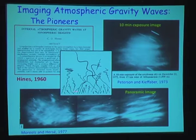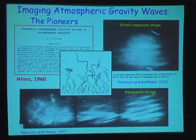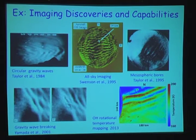So immediately they started to see that the sky was full of these waves, and this was a capability of being able to study them at any latitude and any time of year, unlike with noctilucent clouds when you're limited to the summertime at high latitudes. That, of course, led to lots of nice discoveries, and I just put a few examples on here and a little bit of advertising, sorry. This is my PhD work a long time ago.